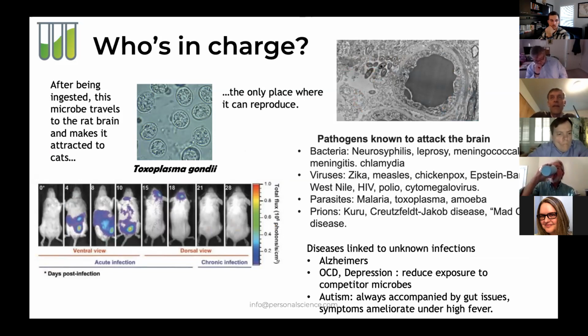You've probably all heard that you shouldn't let pregnant women near cat litter. Well, the reason is because there's a microbe called Toxoplasma gondii that can only reproduce inside the gut of a cat. And it does something to a mouse that ingests it. You can see this MRI picture of after the mouse ingests this microbe, it ends up in the brain, and it makes the mouse unusually attracted to cat urine. And nothing else, not rabbit urine, not human urine, just cat urine.